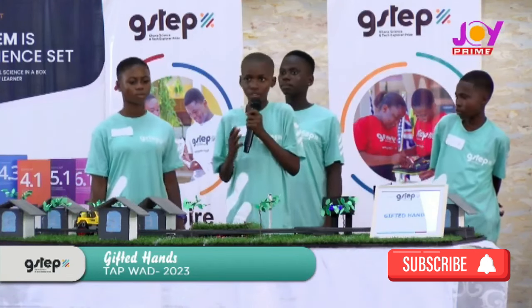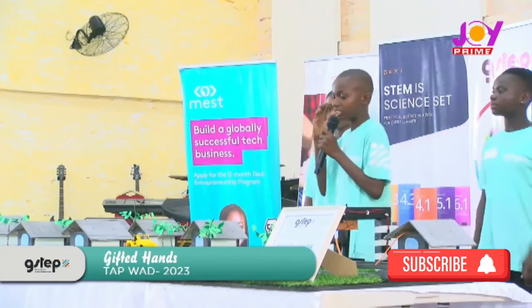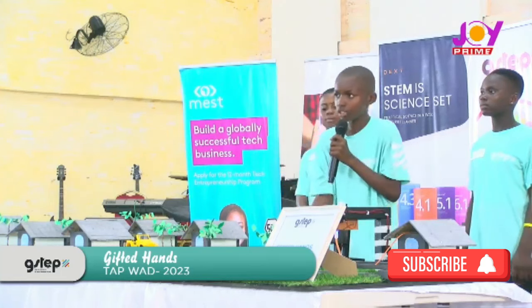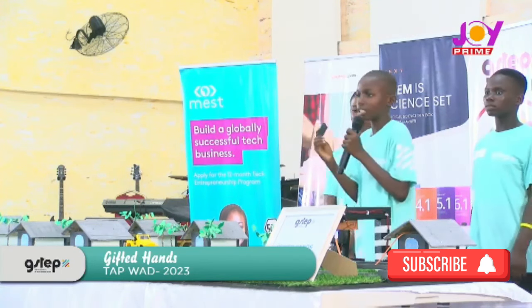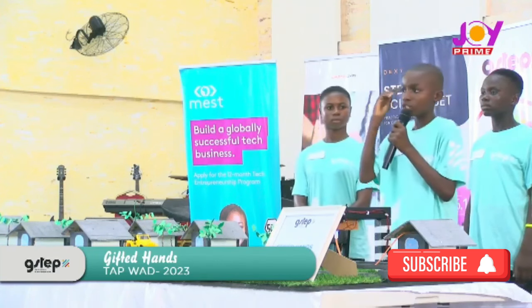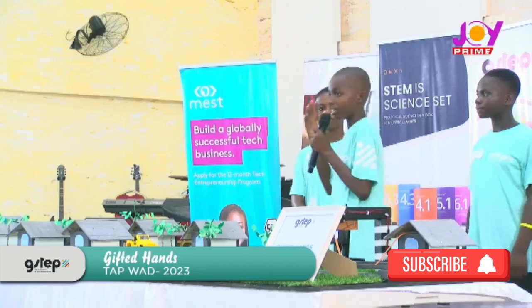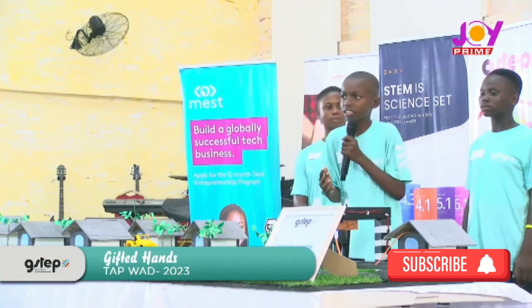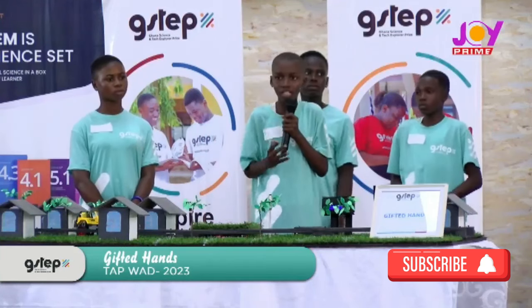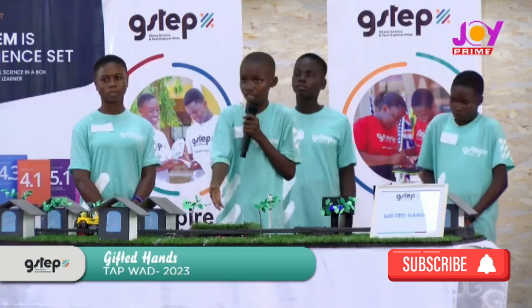How the TAPWAD uses science and technology. The TAPWAD uses science and technology due to the use of the solar panel that traps sunlight and converts it into electrical energy and stores it in the power bank. The TAPWAD also has an infrared proximity sensor, that is a non-contact sensor that can detect an object or anything when the target enters the sensor's field range.